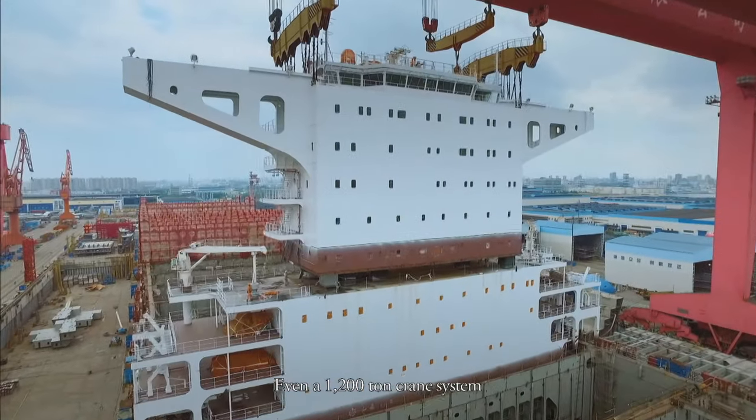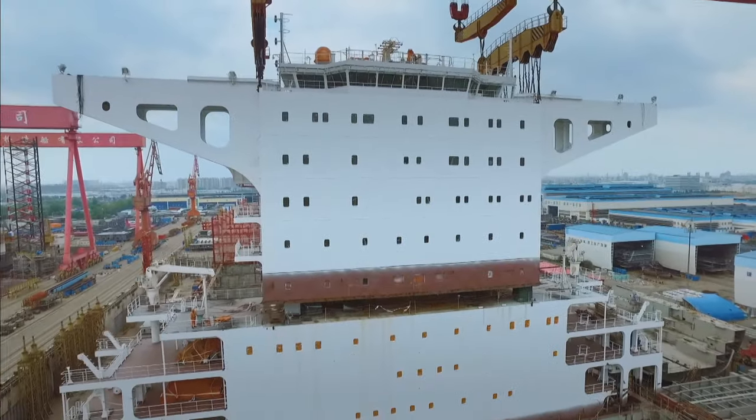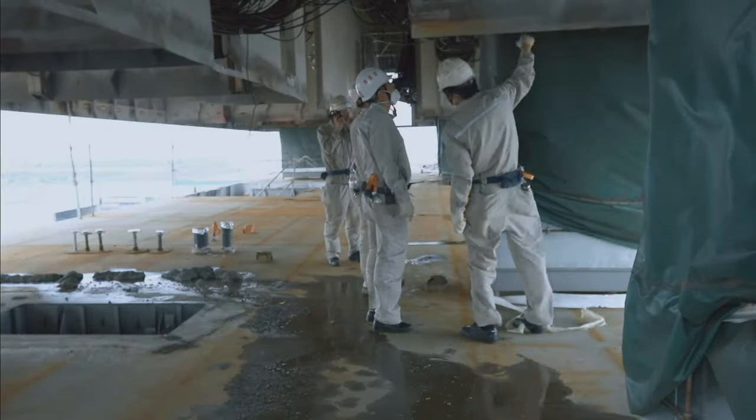Even a 1,200-ton crane system can't hold a 600-ton bridge steady in the Force 8 gale. It is decided to delay the operation.